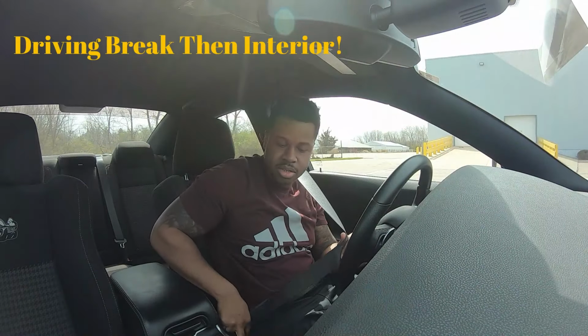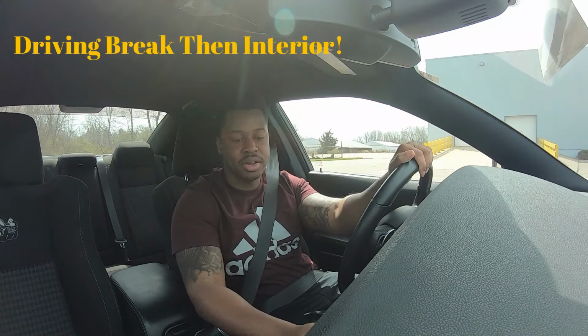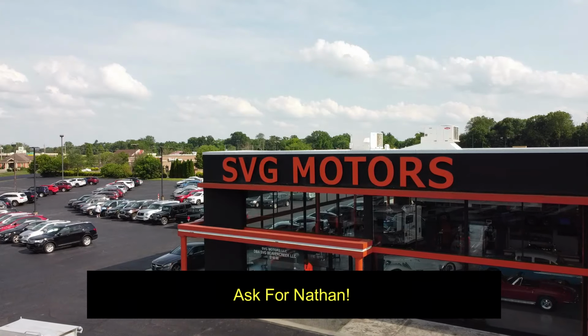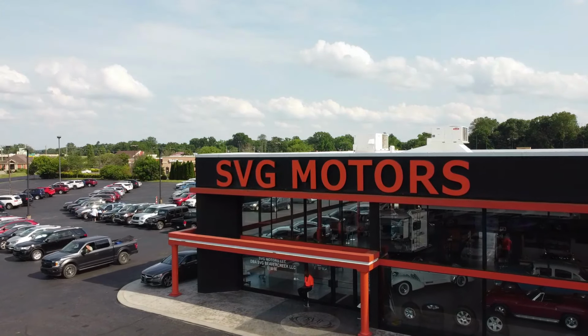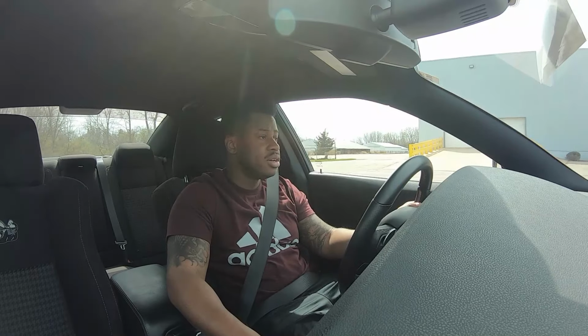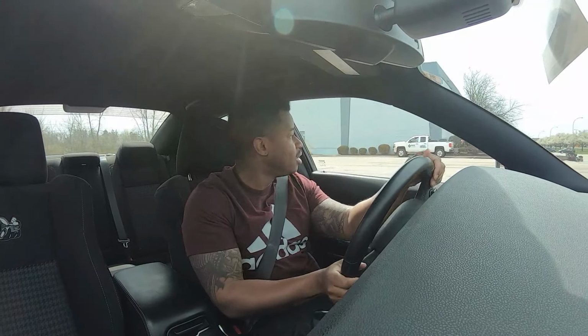I'm gonna just go have some fun driving this thing, because that's what this is all about. So I'm gonna switch drive modes though, because I do not own this. Like I said, SVG Motors, Beaver Creek, Ohio. Hopefully you guys can get a little bit of that sound. I'll probably crack this window just a little bit.